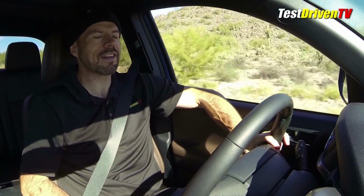It's just something that I thought I'd note. But overall, this is a much quieter, peaceful existence than the last generation truck when you're going down the road.